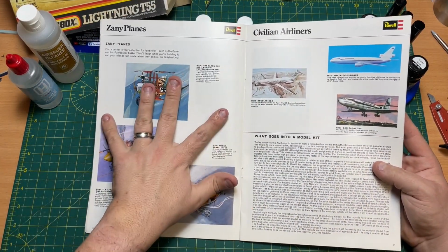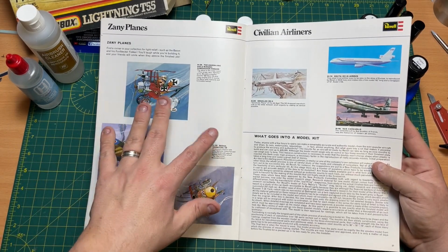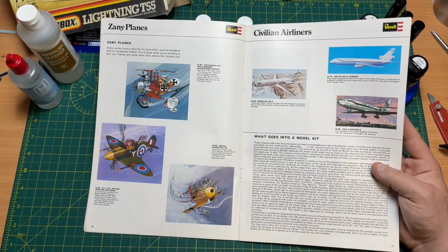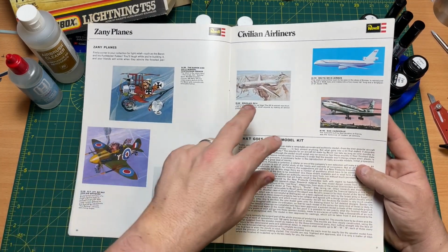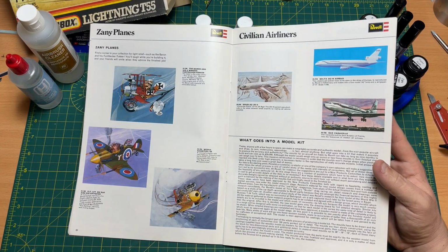Then they do their zany planes, which I would love to buy one to see what they're like, but I know they go for a lot of money on eBay when I've gone looking. The Douglas DC-9 there. I think we've all had a go at building that one.